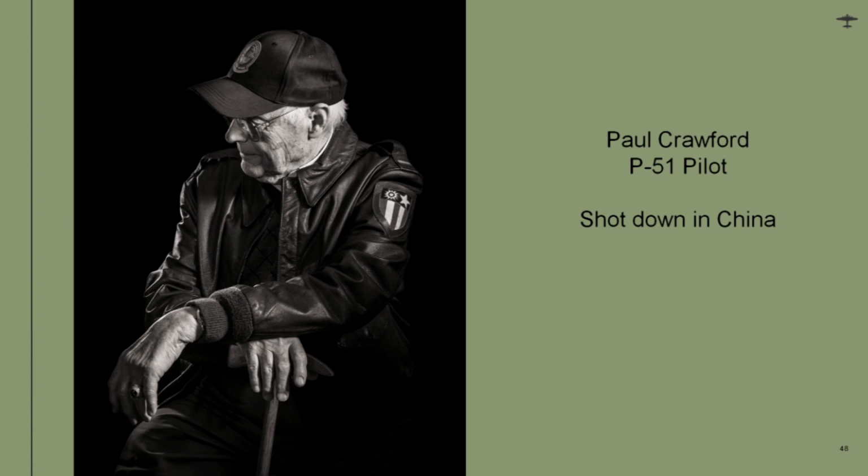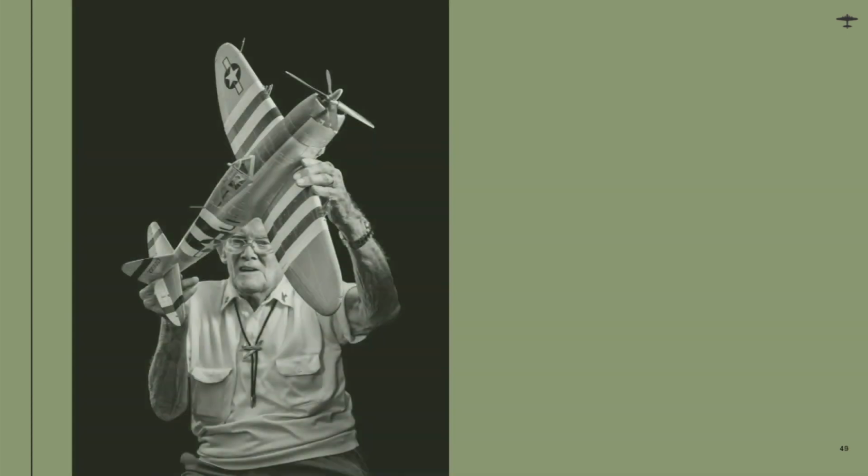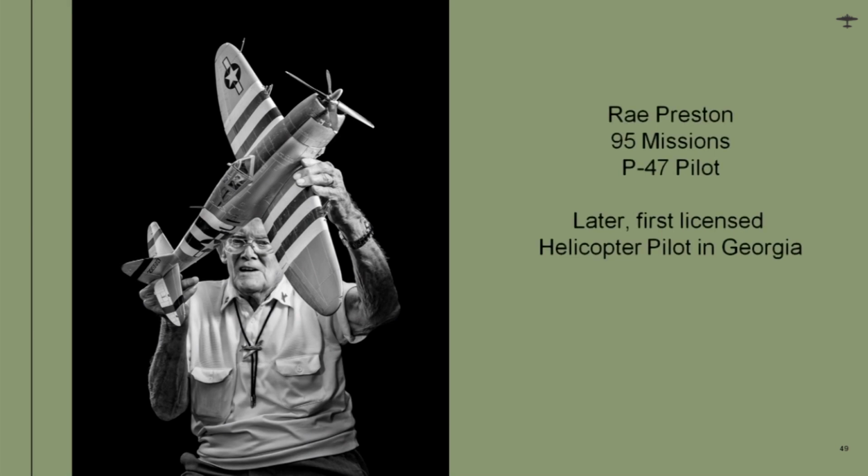Yeah. And he's wearing a replica jacket here. This is Ray Preston, who flew 95 missions as a P-47 pilot. He had already had a stroke when I photographed him, so he couldn't really communicate very well. But we took this model down. It was hanging over his chair in the assisted living facility where he was living. And when I was ready to make the picture, he spontaneously held it up.